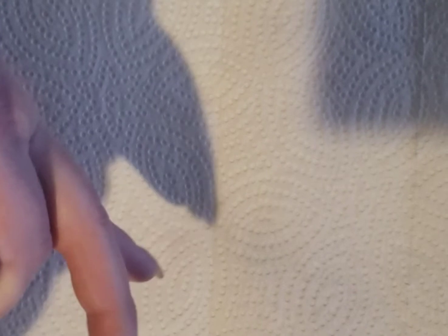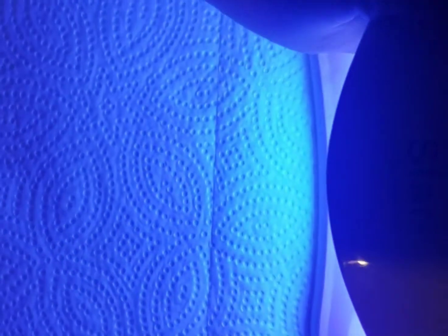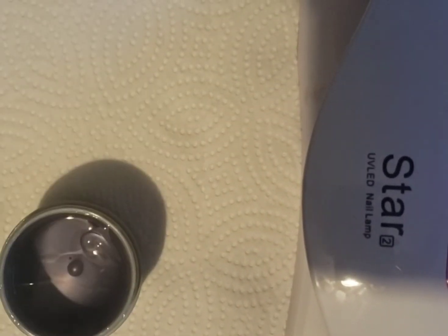Now that I got the protein bond on, I'm getting my light set up here. And now I'm going to use base gel from Young Nails, their Synergy base gel. I'm just going to get a small amount and put a nice thin layer on all of my nails. And then I will cure them in the light for 30 seconds.